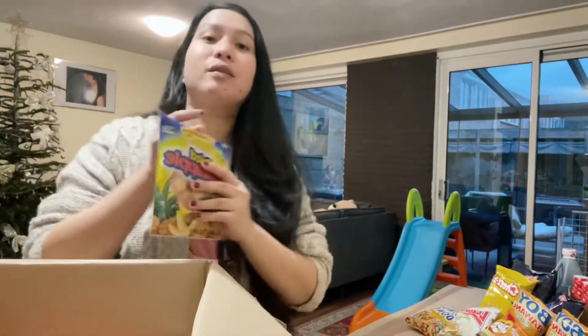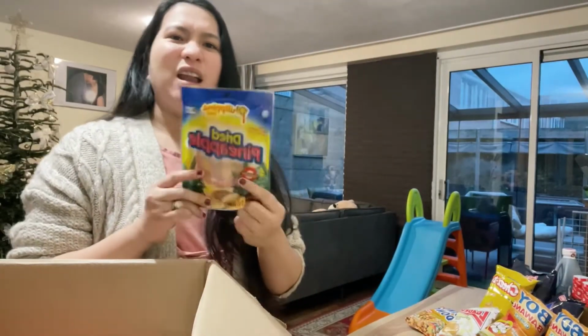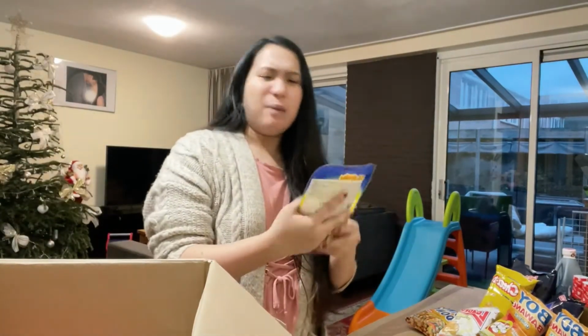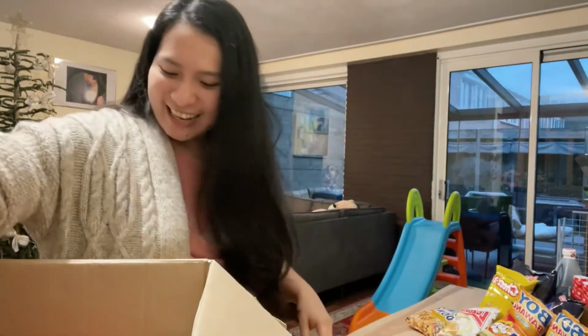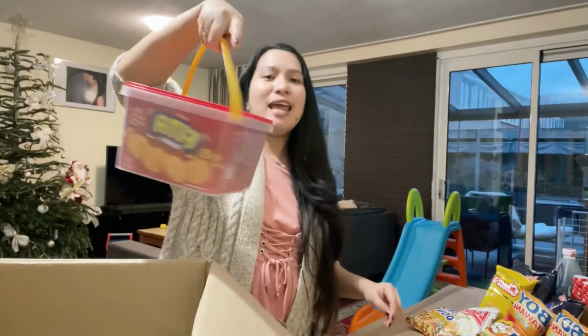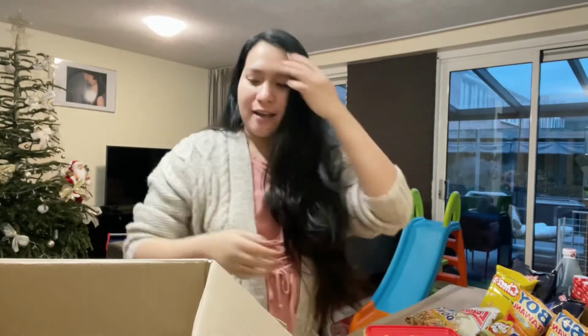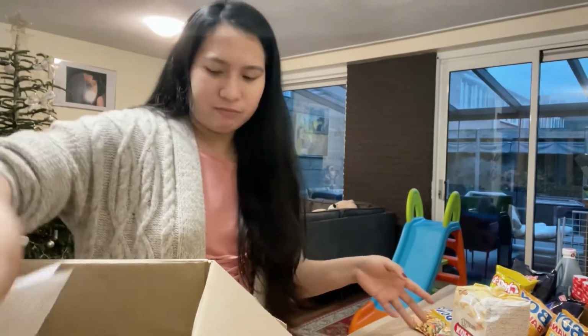Next, eto. Gustong-gusto nito. Akala ko hindi niya magugustuhan, pero nagustuhan niya yung dried pineapple. I like dried mangoes. More. Next. Oh, Fita. Paborito namin to ni Lexi. And then, paborito namin ito, Kopiko Blanca. Pero mahal kasi yung Kopiko Blanca. Pero paborito namin yan. Kaya go lang.